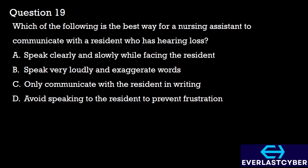For residents with hearing loss, it is most effective to speak clearly and slowly, ensuring that you face them directly. This will help the resident to read your lips and better interpret your words, thereby enhancing communication. In option B, speaking too loudly or exaggerating words can distort the message and make it more difficult to understand. In option C, while writing can be helpful, it is not always the best or most practical option. Verbal communication with clear speech should be prioritized, with writing used as a supplement when needed.